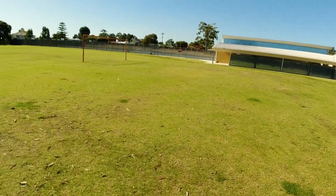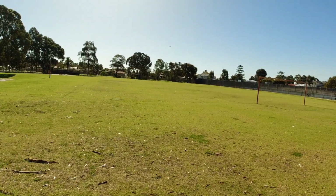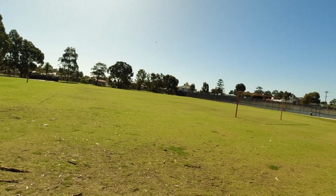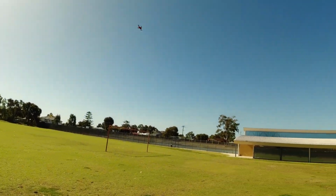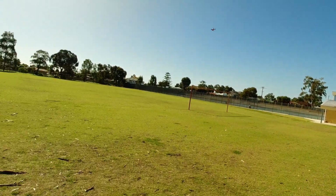Quick enough. Had to raise the throttle there a bit. It was dipping down with the pitch. But yeah, like I said, you don't want to fly these ones too far. They do typically have a range around 80 to 100 meters.